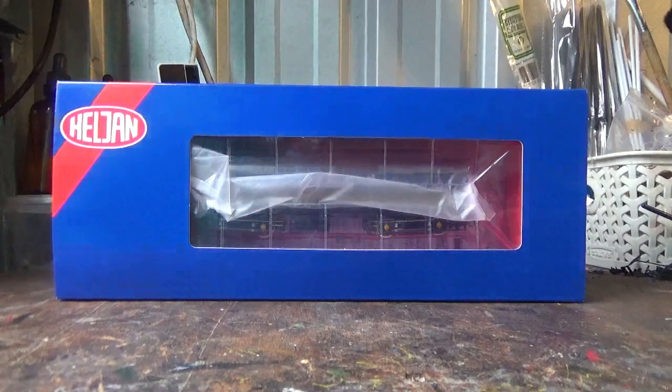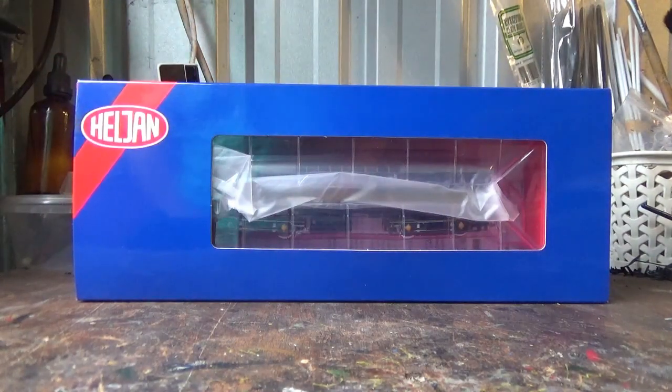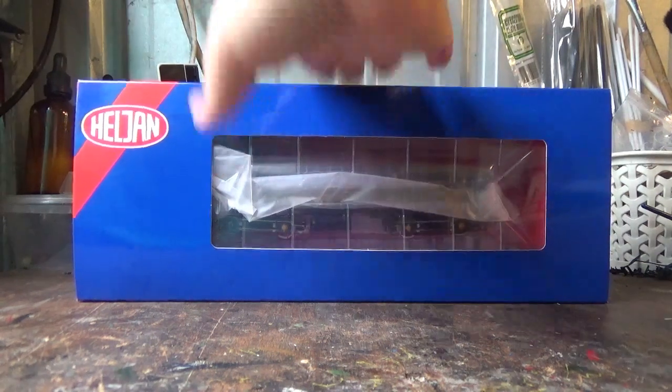Now, by the time I came to buy one of these, there weren't very many left. In fact, there were only 2 retailers that had this particular Class 25 in stock. Both of them only had one left. This particular one I bought came from Hatton's.